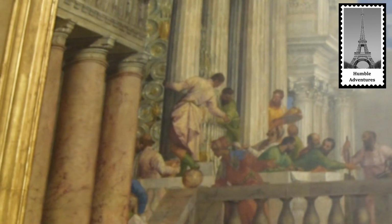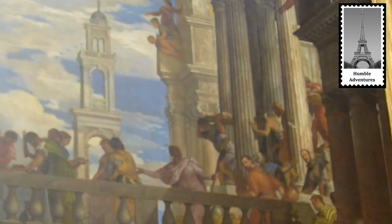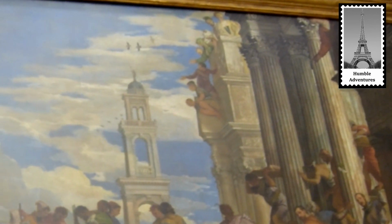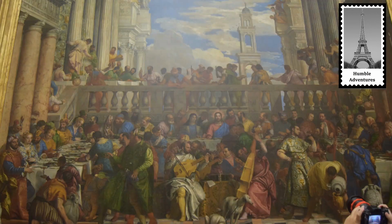I love the atmosphere in the painting too. Everybody's so happy and cheering and conversing with each other, celebrating the wedding of their friends. The people are happy, the sun is shining, and the wine, thanks to Jesus, is flowing. It's a happy, positive painting.